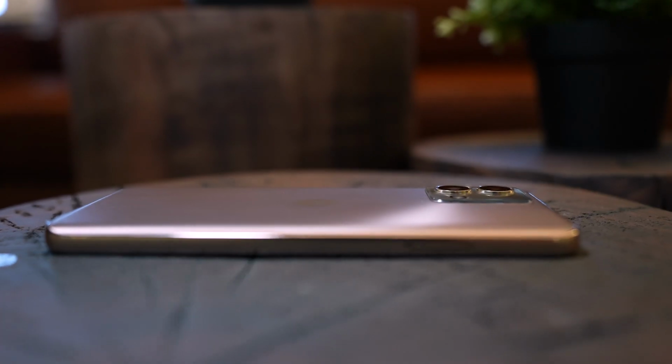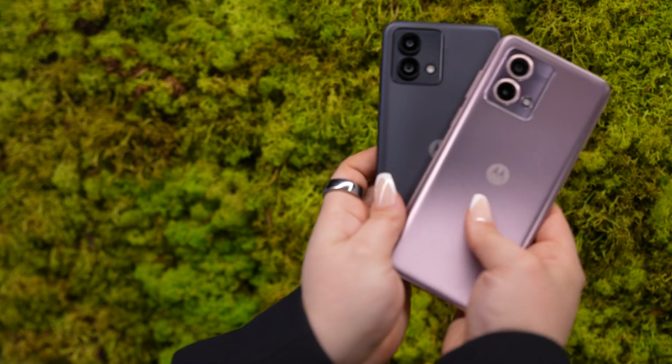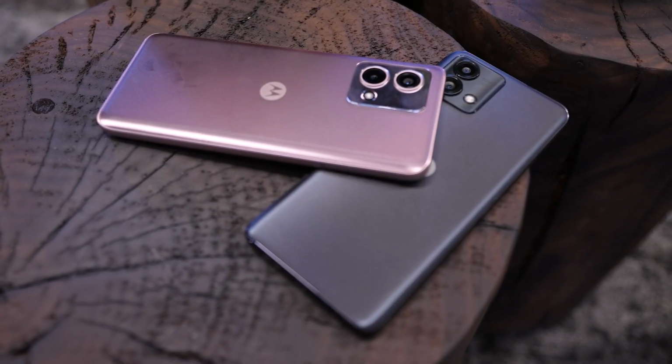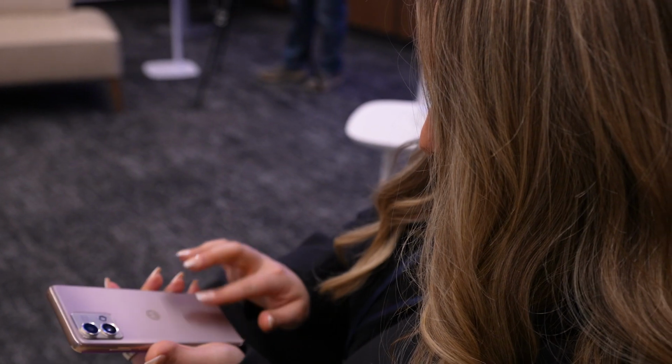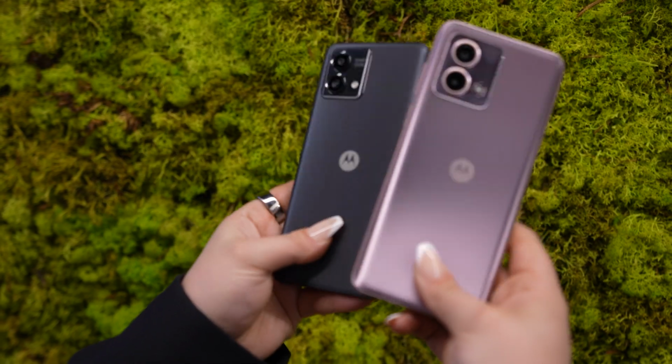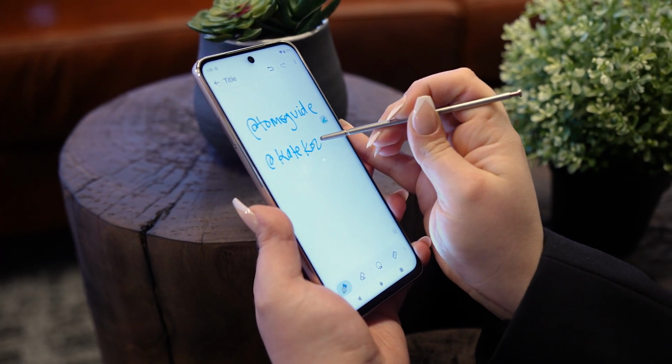The device comes in this beautiful rose champagne color that I'm really drawn to, but there's also cosmic black if you're looking for something more simple. The rear chassis now features a matte finish, which makes it less of a fingerprint magnet than the previous gen model. I also like how this device transitioned to flat edges. It just makes for a better hand feel.